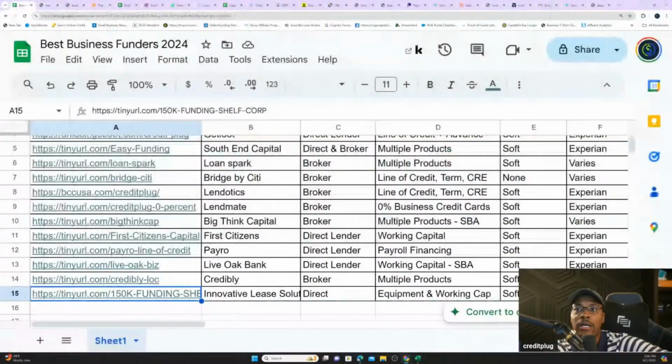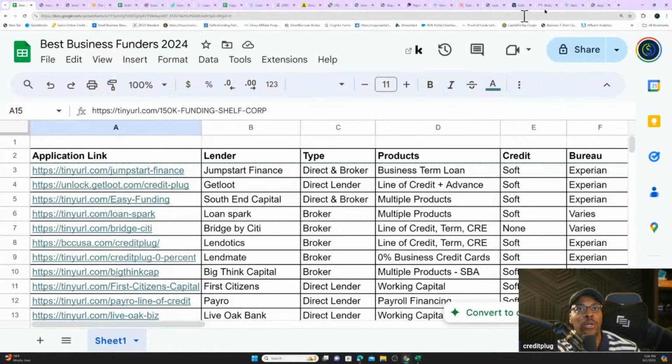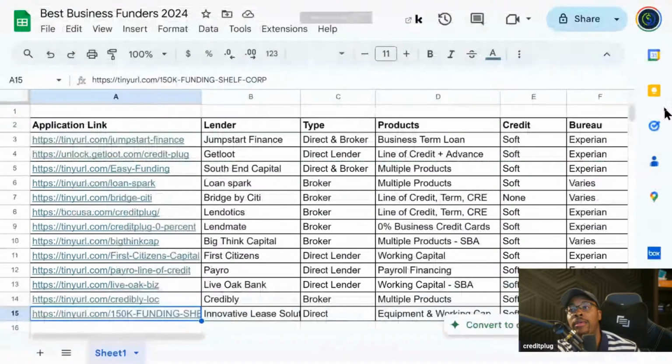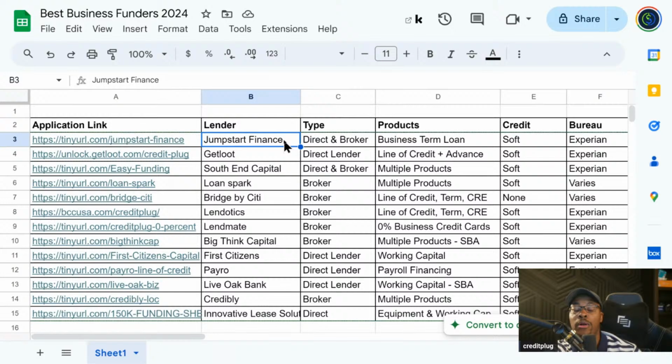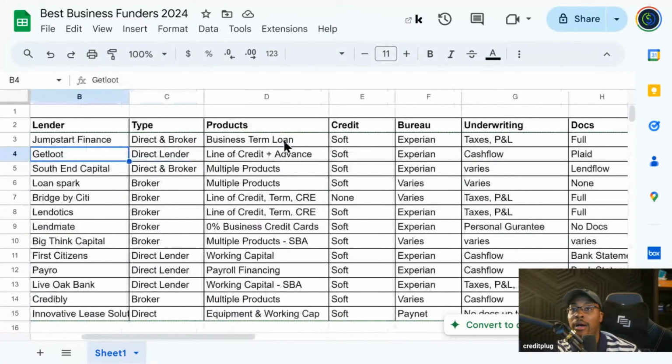So just to kind of recap, again, these are some of the best financing options in 2024. And again, this is based off of just some of the experience that I've had with a lot of these lenders. So again, Jumpstart Finance, I would say if you're looking for business acquisitions and franchises and you don't want to go the whole SBA route and you have a 750 or higher and good personal income, this is a good option. You don't need business financials at all. Get Loot is going to be cash flow based. It's a little bit higher cost of capital. You do have to connect through Plaid, but no docs.